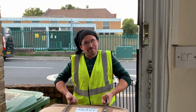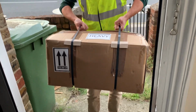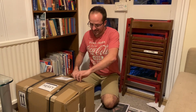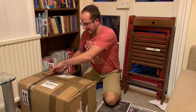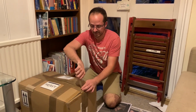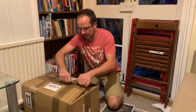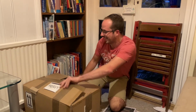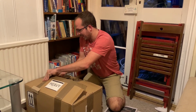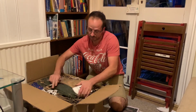Hello sir, I've brought your parcel and it's very heavy. I am so excited. I've got my new engine and I'm going to open the box. It's very heavy, it says it right there, and I think it's going to be an outstanding acquisition, this one. So I'm so excited. Christmas has come early for me. I've been hoping for this engine for about 3 months.